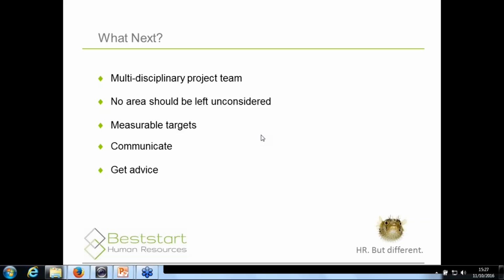Okay, and we've had a few questions in. So, first one, is it possible to rewrite the contract mid-term? It is possible to negotiate changes to contracts at any point throughout the life cycle, so whether that's mid-term, end of term, as long as you followed the process we talked about. So you can't unilaterally change it, so you have to do your consultation and your notice, but you can do that mid-term, that's absolutely fine.